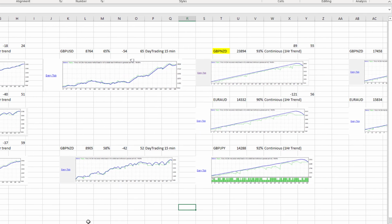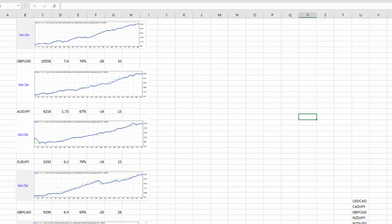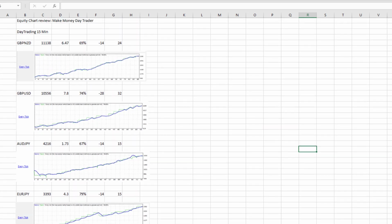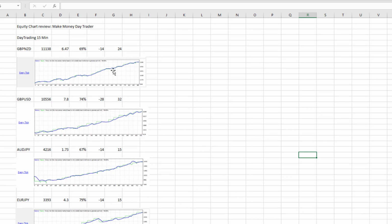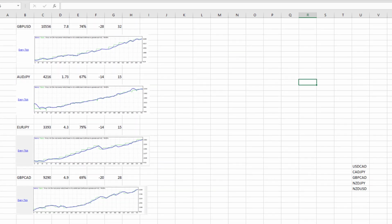So that's the trend trader, and I've done the same thing for the make money day trader. The make money day trader does not have a continuous version, so I have just gone for the 15-minute version of that, and you can see the equity charts are quite smooth, and by putting them all in one portfolio, hopefully they will compensate each other, where the one has a drawdown, the other one will have success, and so on. So I'm quite excited about these portfolios, the smooth equity chart portfolios. We'll see in a week's time whether it's worked or not, and if it has worked very well, we'll roll it into the next week.